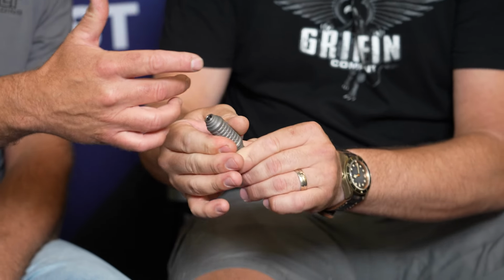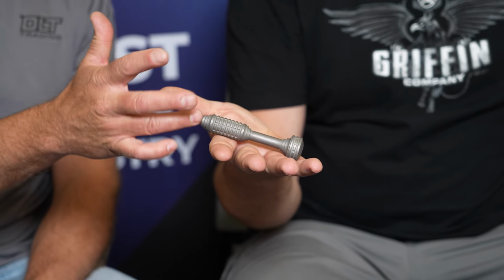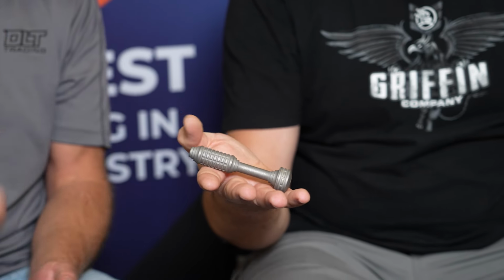Okay, so this comes with 4. 1 would be installed in it, and then 3 inside the chamber. 3 internally, yeah. Okay. So you get 4 different bits. This one comes with 4 different bits as well, but it doesn't house the bits internally.